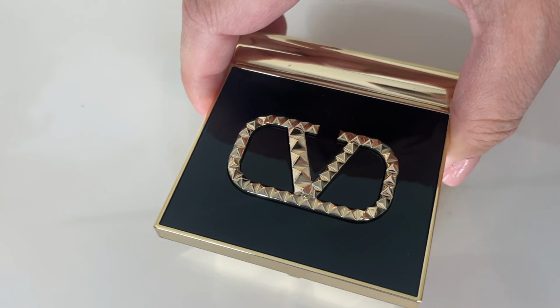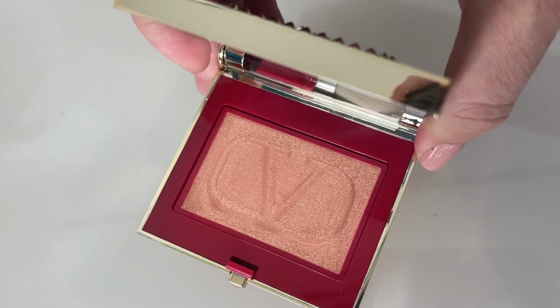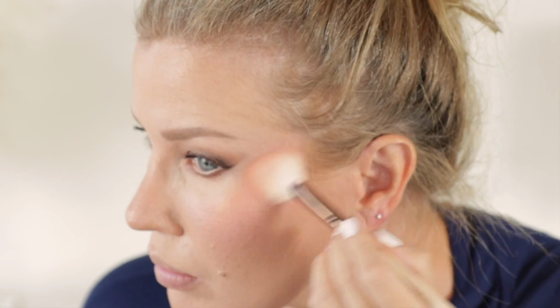All right, now it's time to try this Valentino Eye to Cheek Star Studs Edition Afterglow Corallo. When I swatched it the other day, it looked like it was going to be more of a blush topper than a blush. And yeah, we're gonna try it as a highlighter. Do you see anything? Oh, on this side I see something. Ooh. You can kind of see the gold iridescence.